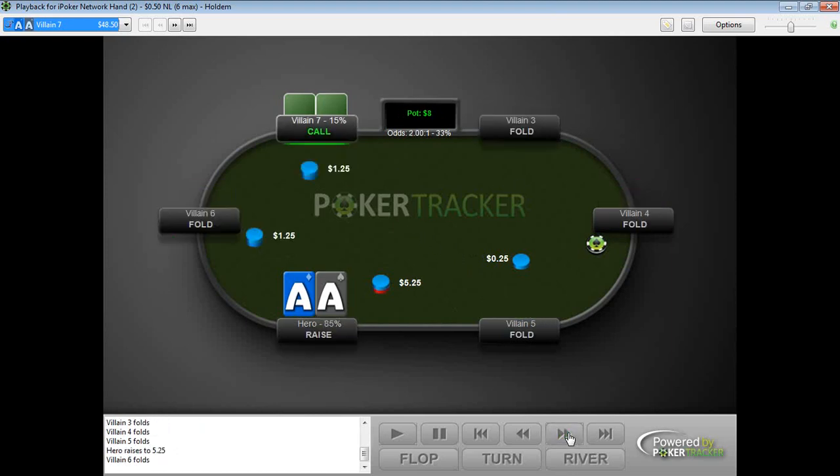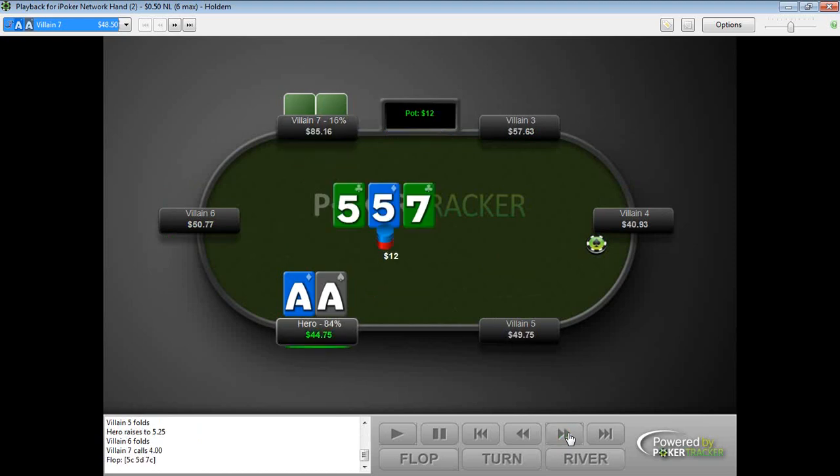Here we have ace ace, which of course I'm going to 3-bet from the big blind, and the board is paired. Of course, I'm going to throw out a c-bet here with top pair, especially having a diamond as well, which helps. And my opponent calls, and a 9 comes out.